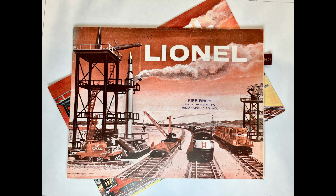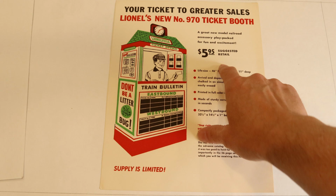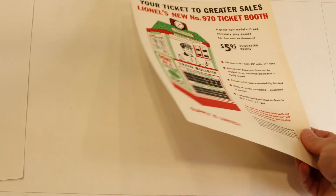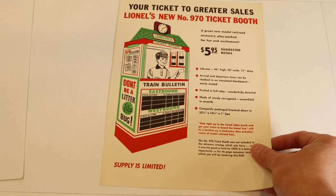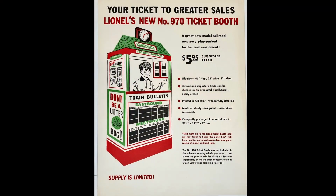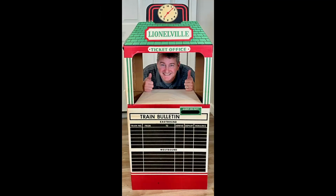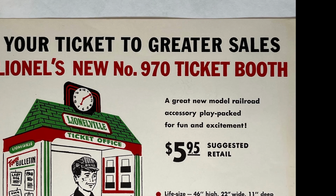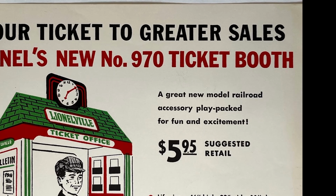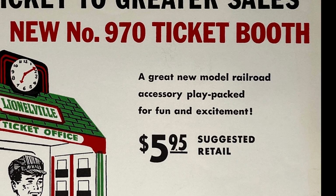The 970 ticket booth was not shown or listed in the advanced catalog, so Lionel sent out a special flyer to its dealers and toy buyers, alerting them that this great new model railroad accessory was available. Shown is the flyer sent to dealers. It shows a boy with a ticket for a train ride. The flyer touts the suggested retail of the station to be $5.95, approximately $40 in today's money.